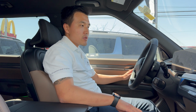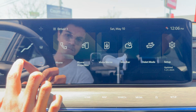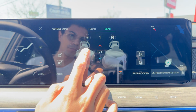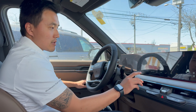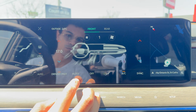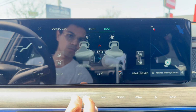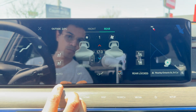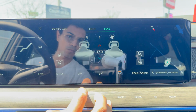Regarding the climate menu, the only thing that's really changed is when you press this button right here, now you get a full display of the climate, and you also see the ventilation as well. On top of this, you can also set it for your driver side, your auto setting, and you can also control the rear as well. In the rear, you can also control the rear ventilated and heated seats from the climate menu. So you can always check if your kids are deciding to play with the seat settings.